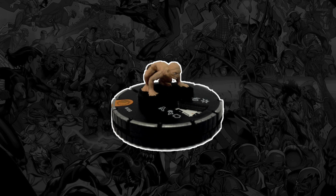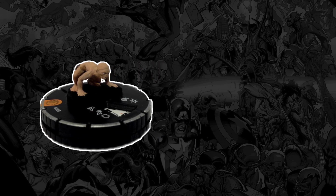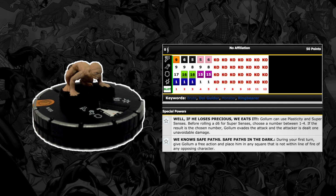So it's Gollum from The Hobbit, one of my favourite abilities in the game. You can place him somewhere where other characters don't have line of fire to, which for me perfectly sums up Gollum. I think it's an insanely powerful ability, a really cool ability, but in general it's just a fun ability. You can get him around, you can tie figures up.